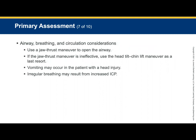If their airway, breathing, and circulation are all intact, when a spinal injury is suspected, how often do you assess the airway? Well, it's important, so I'm going to say every 5 minutes, okay? You manually hold the patient's head while you assess the airway. I would not use a head tilt chin lift because you don't know if there's a spinal injury, you don't know what potentially can be affected. So just use your jaw thrust maneuver.